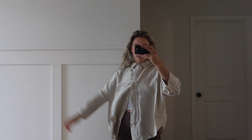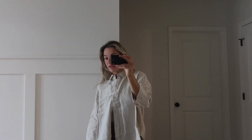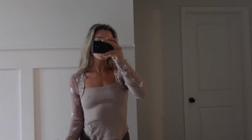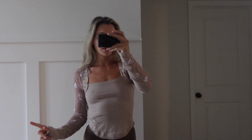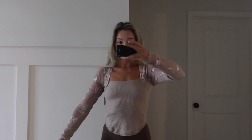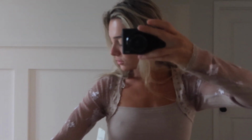This is a lot more oversized than I anticipated it to be, naturally, so it's good, I'm gonna keep it. But yeah, this is Free People. I'm obsessed with it. That's the thing about clothes, you can't knock it till you try it. The fit is so cute and the sleeves are this see-through lace.